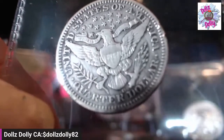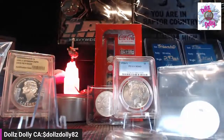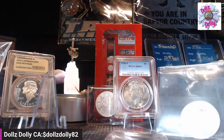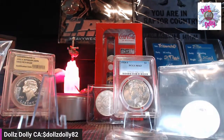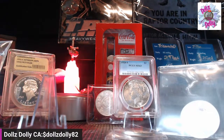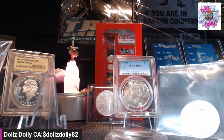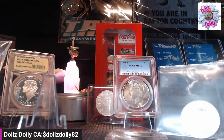So if I was to grade this coin, in my opinion, it's probably an extra fine plus. You can still see a great amount of detail to the reading. The stars, the words still really well seen. The date's still clearly visible. The wreath around the head, you can see every single detail of that. Liberty, you can still see it. The cap, you can see very well. The ribbon is very visible.